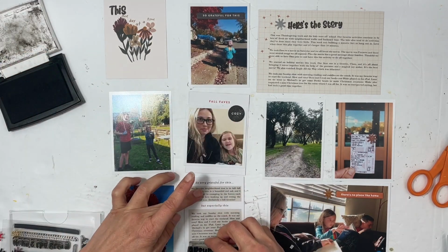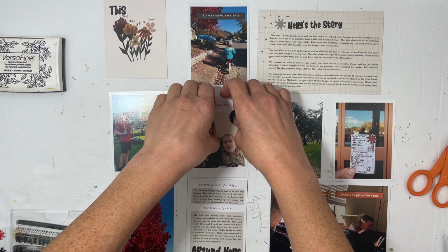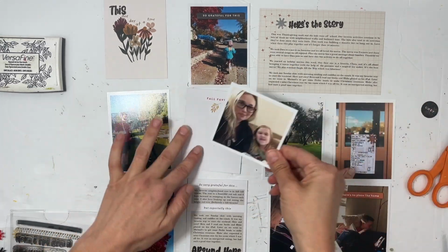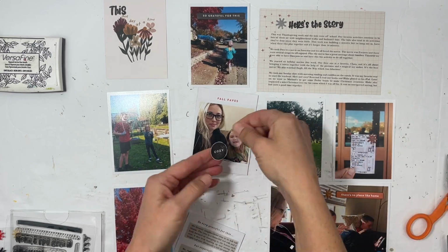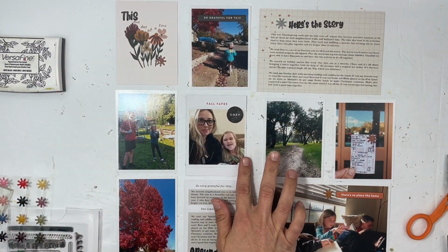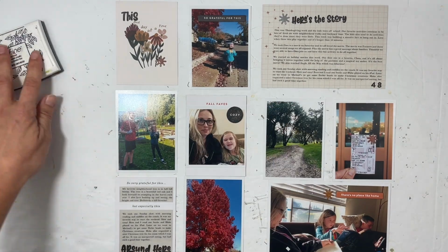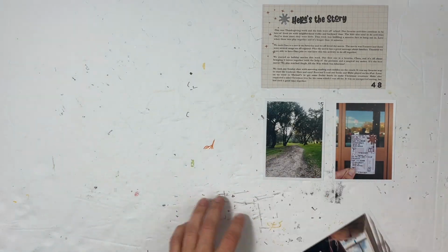You guys have fun. I am using this new stamp set that I got that has a bunch of really great title phrases, and I'm using it in various spots. So here's the story on the title card, this for the filler card, which says one day at a time, and then down at the bottom I used it around here. I also grabbed a really old stamp set so that I could stamp cozy on the photo of my daughter and I just attached it to the fall faves card, added in the week.